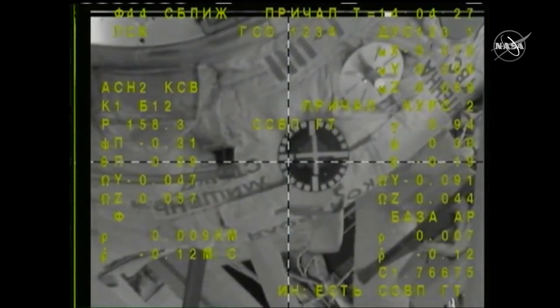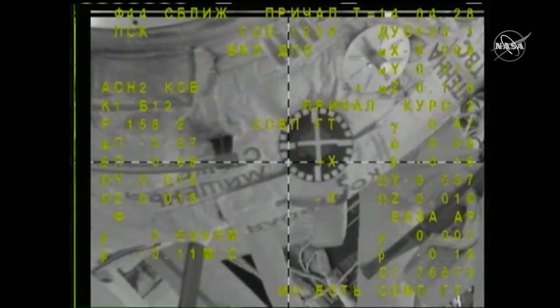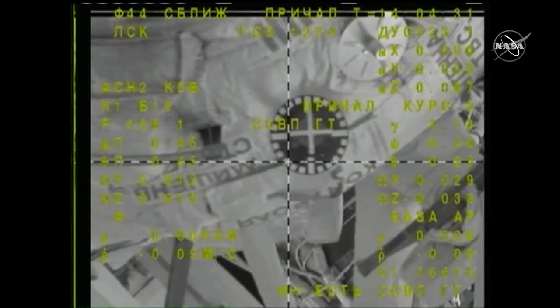There is a small misalignment. And we will stand by for contact and docking.